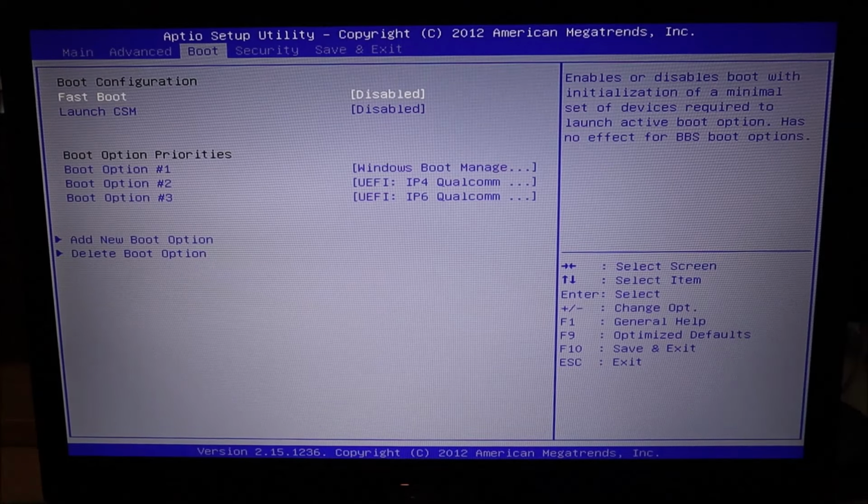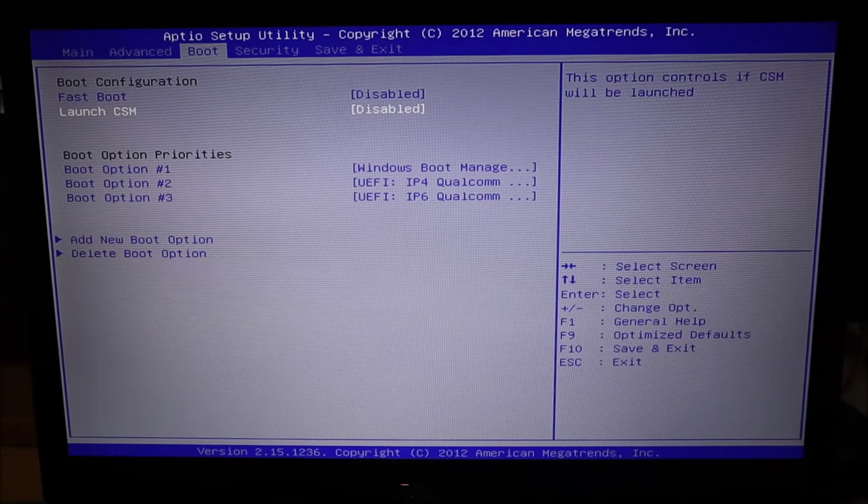So the way that I would change that, I would use my arrow keys down here. It's disabled. I would hit enter. I would enable it, which is taking it off of Legacy. So again, it's going to be different for different BIOS versions.